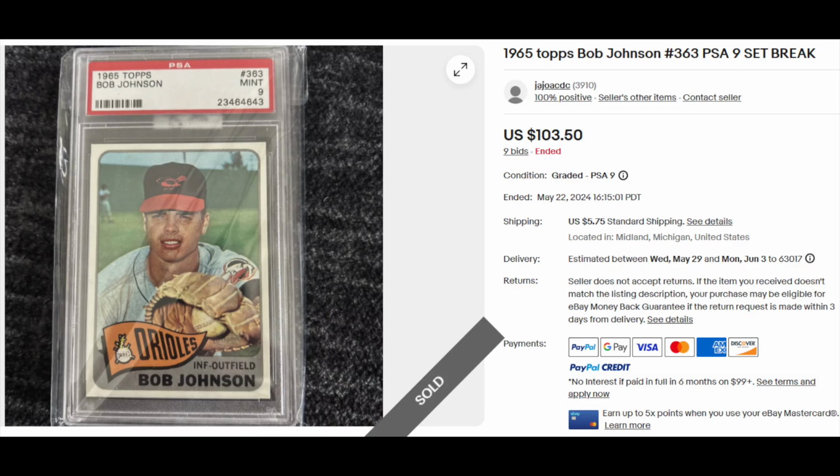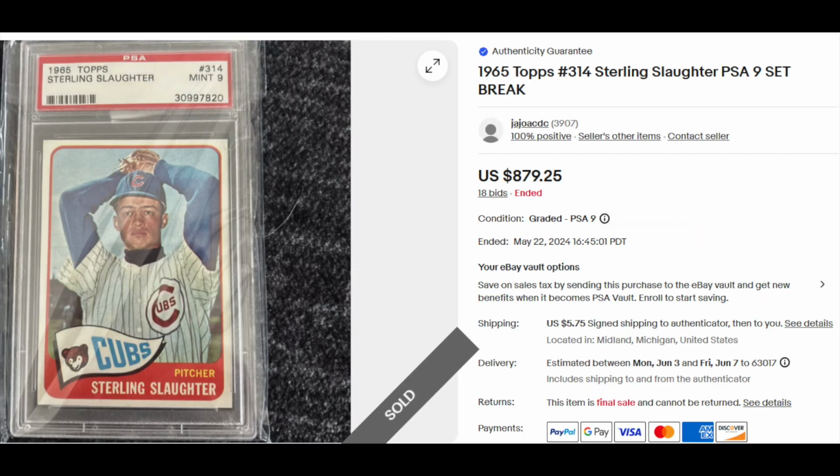The Bob Johnson sold for $103.50. The Sterling Slaughter sold for almost 9 times that, $879.25. Now, both of these auctions were run by the exact same seller. They ended on the exact same day. They were both in auction, and they ended right around the same time. So it's not like one of these auctions was flukily high or low for some reason. This is what they legitimately went for.